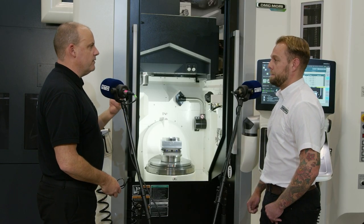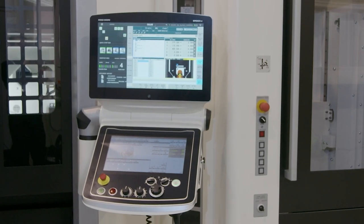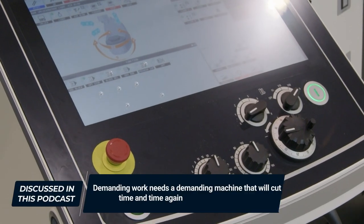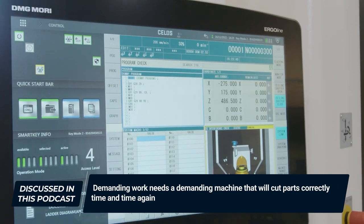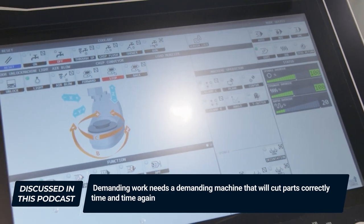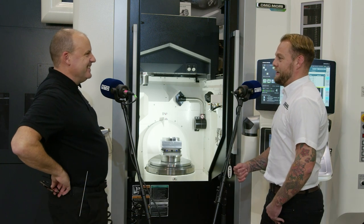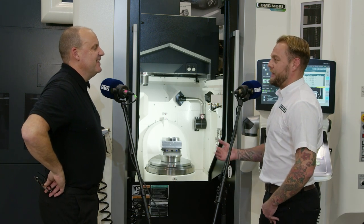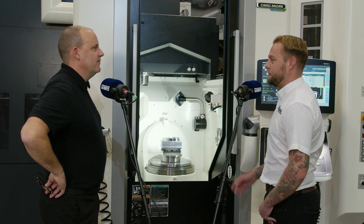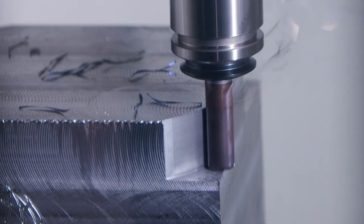Control systems. We've now got the new Selos control on here, and there's a lot of apps on here to make it easy to program. But there'd be an argument to suggest if this thing's just running unmanned, it's good to have new software, but the only thing you should be doing is putting your parts in and taking your parts out. Well, that's my opinion of it. Right. Yeah, everyone will say the apps, you know, you can do this or you can do that. But in my opinion, you don't stand at the control on this machine. You stand at the work set station and you just feed it material and it'll eat it.